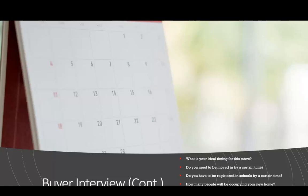Then you get into the timing. What is your ideal timing for this move? Do you need to be moved in a certain time? Do you have to be registered in schools by a certain time? How many people will be occupying your new home?